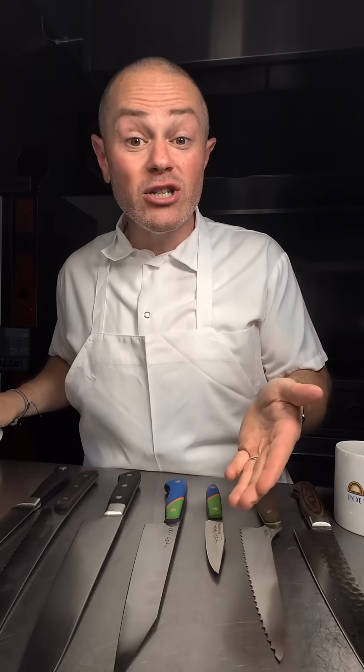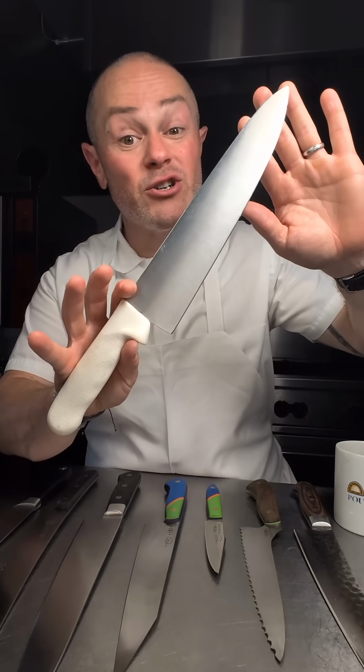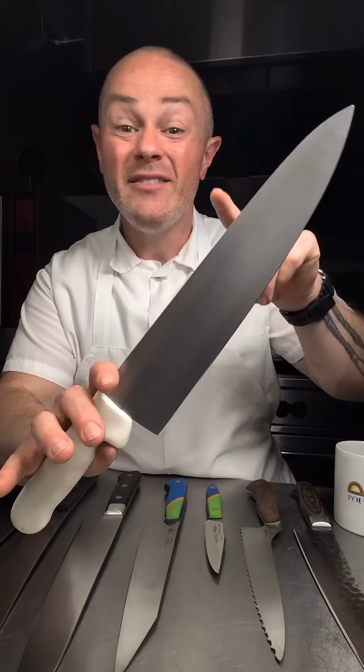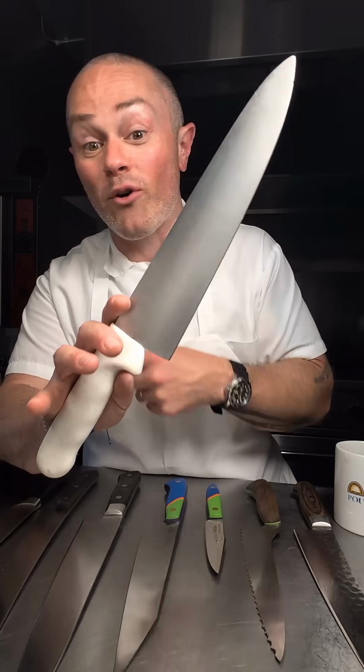But even if your budget is lower, have no fear, because this is a Dexter Russell, and you won't find a professional kitchen without at least a few of these things. If you search around a little bit, you can find these for less than 30 bucks. This thing will outlive you, and I would be more than happy to have it as my only tool for a whole day of work.